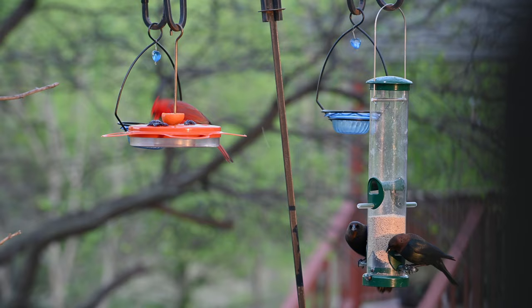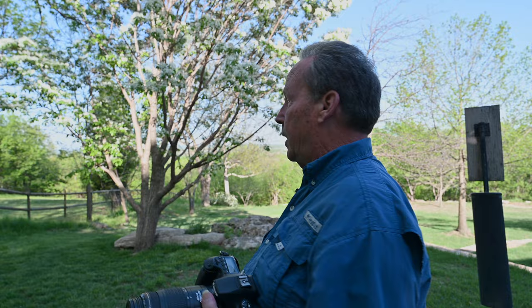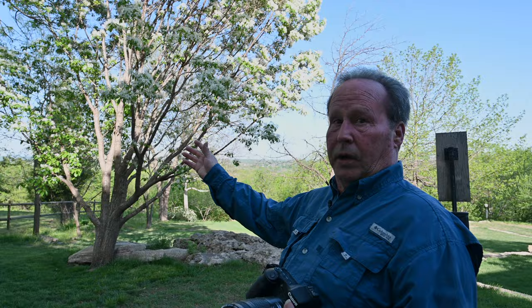This is one of the few trees in the yard that isn't native. It's a Chinese fringe tree. I do have some American fringe trees in the yard. But I planted this thing years ago before I knew any better, and now it's so beautiful I just don't have the heart to cut it down.